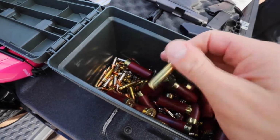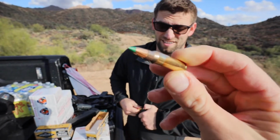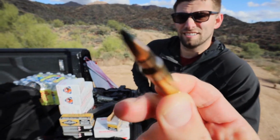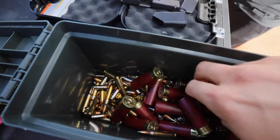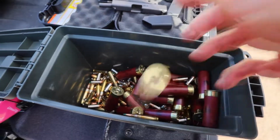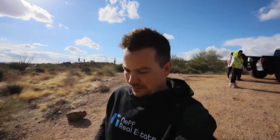We still got some, what do they call this ammo? I forgot what it's called. The deadly ammo. Green crayon? Yeah. You guys, we forgot what this ammo is called. Tell us what you guys think at the end. But I just know it's expensive. We're not shooting that today. We've got these shotgun shells. We're going to blow some stuff up. Can't wait. Let's go.